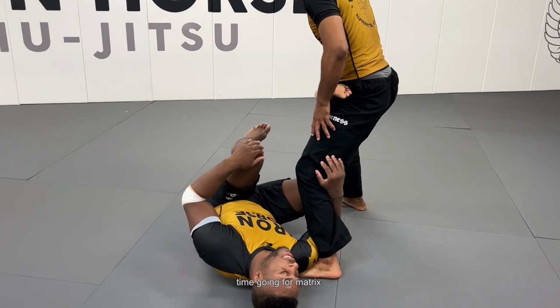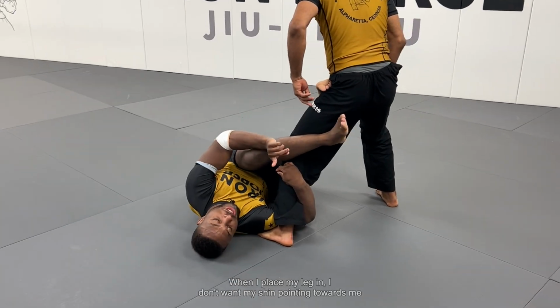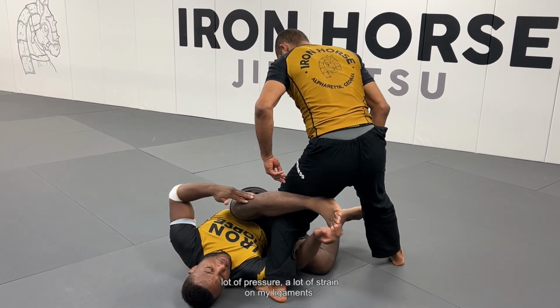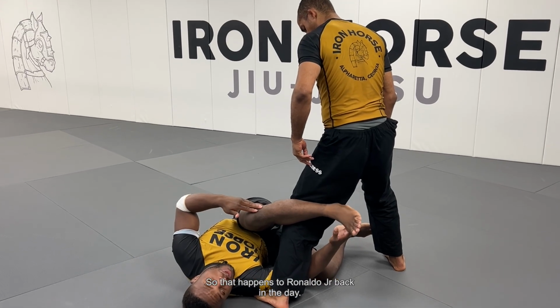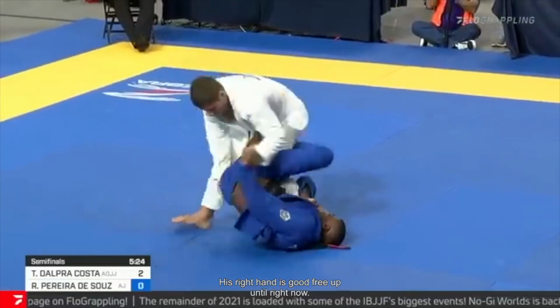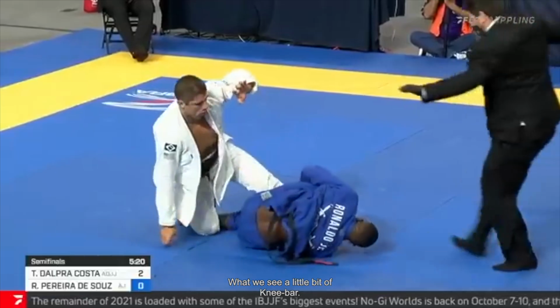people get injured all the time going for matrix. When I place my leg in, I don't want my shin pointing towards me or at the ceiling, because if you were to fall back by accident, I'm putting a lot of pressure, a lot of strain on my ligaments, okay? So that happened to Ronaldo Jr. back in the day, a few years ago, and that's how he got injured. His right hand has been free up until right now, where we see a little bit of knee bar.